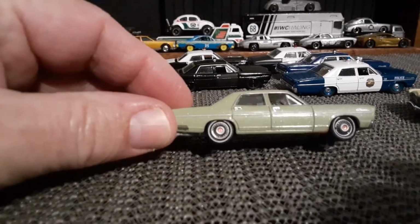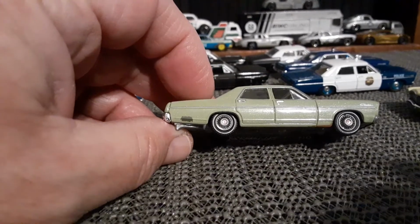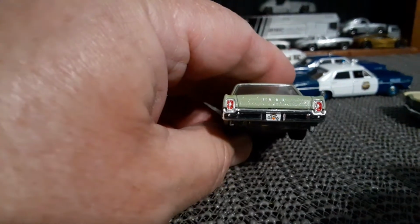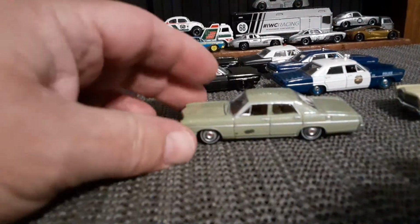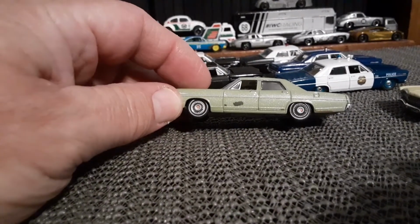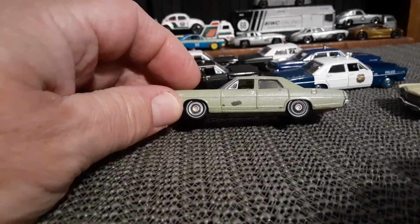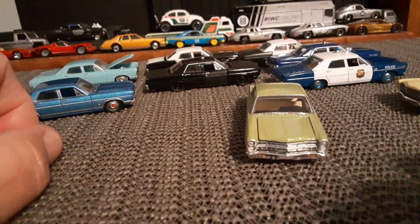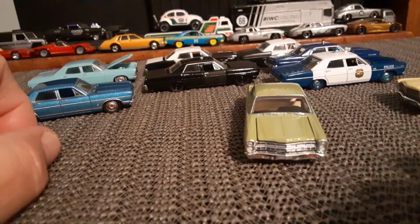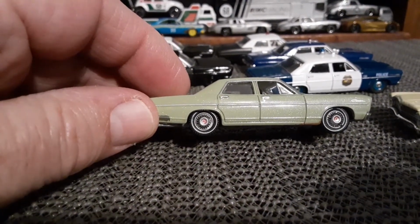So this first one in green with a little bit of road grime on it was from another one of those collector entertainment sets from the TV show Supernatural. Never seen the show. Who knows? Maybe down the road. Not that it really matters. I just like the cars, even if I don't know what program or movie they're from. But a very cool model. Yeah, this is a great casting. I love this casting. One of my favorite Greenlight castings. Again, metal body, metal base. Awesome.